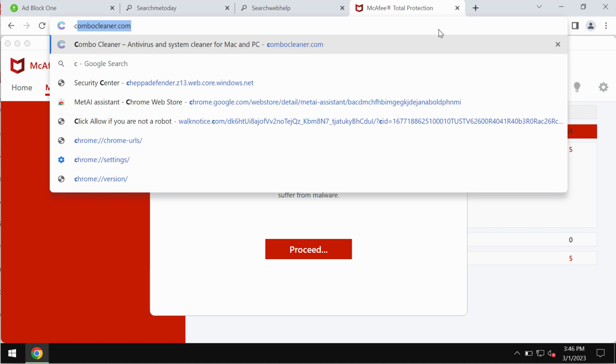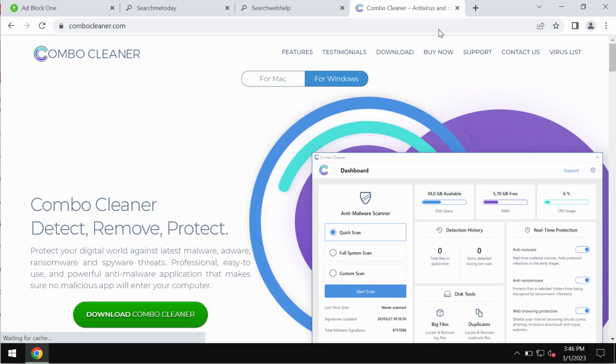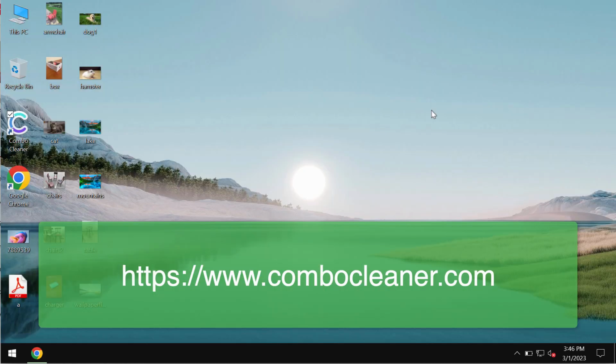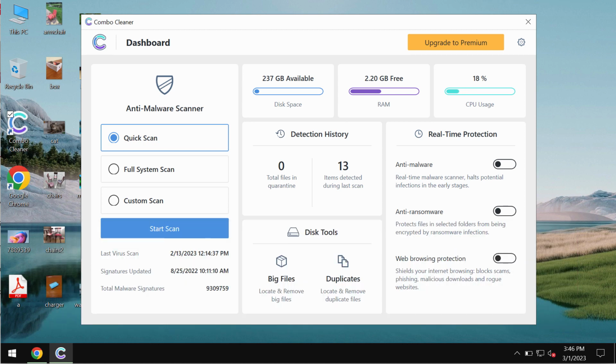Now, we also recommend that you carefully examine your computer with Combo Cleaner antivirus. You may get Combo Cleaner on this official website, combocleaner.com. So download the application, install it, and once it gets installed, start examining your computer. And Combo Cleaner antivirus will help you to effectively identify and eliminate other possibly concealed infections.